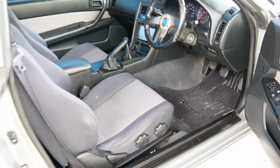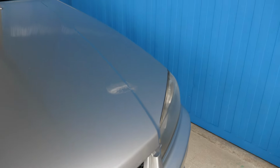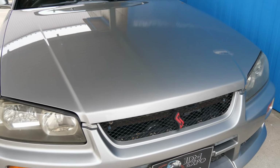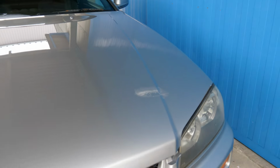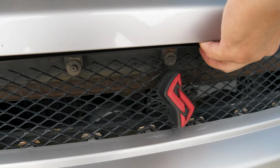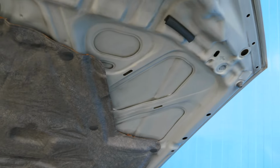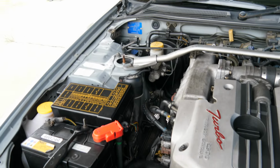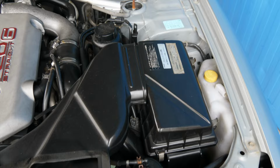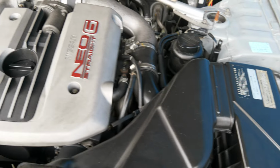Alright, so let's go hop into the engine bay, and I'll show you around here. Nothing too stunning. It is pretty original. We got a little bit of clear coat damage on there, a little bit of fade from the sun. Compared to the GTR, we do have the heavier steel hood, and we have all the original components. Not even an aftermarket air filter. We actually have an OEM one in here, and you can see Neo 6.